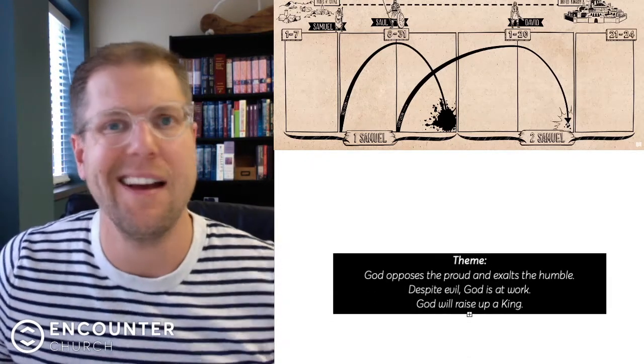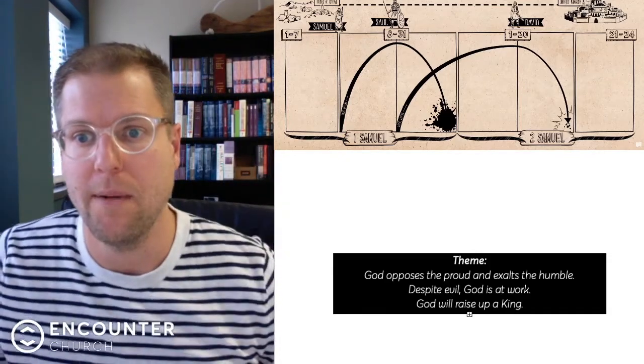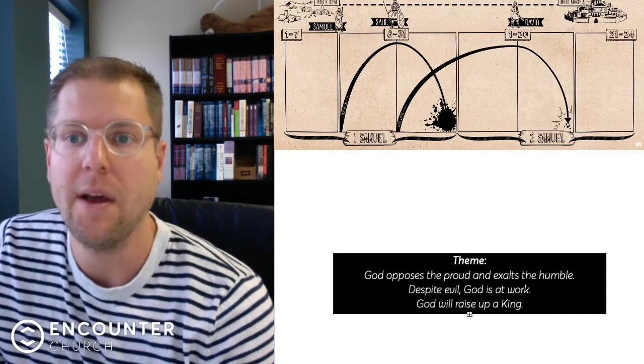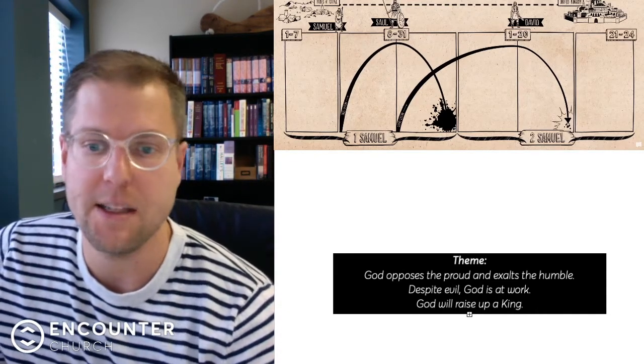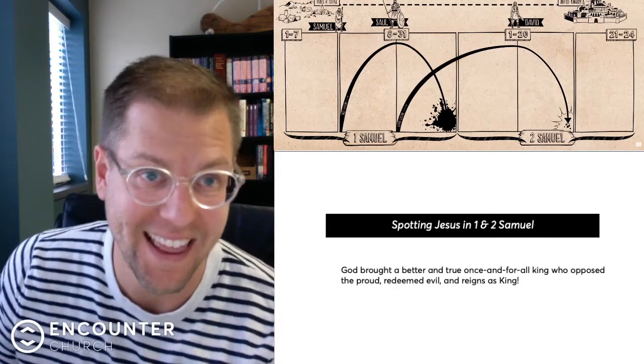Theme of the book, come on, it's Hannah's prayer. God opposes the proud, exalts the humble. Despite the evil, God is still at work, and that God will raise up a king. That's the promise. Spotting Jesus in 1 and 2 Samuel, it shouldn't be that hard for us.